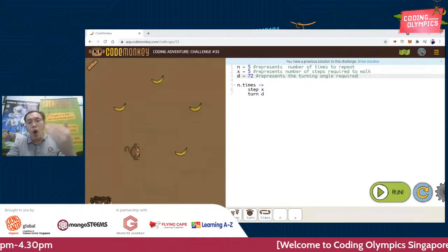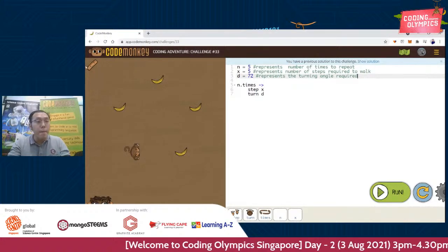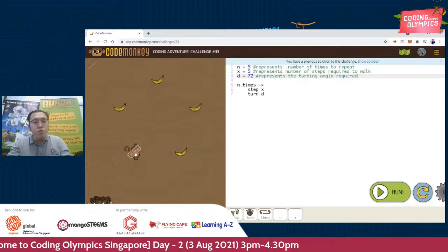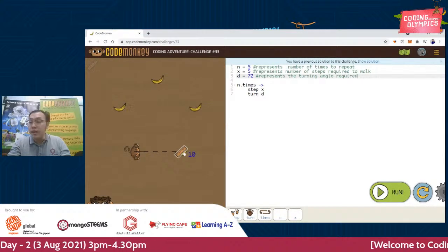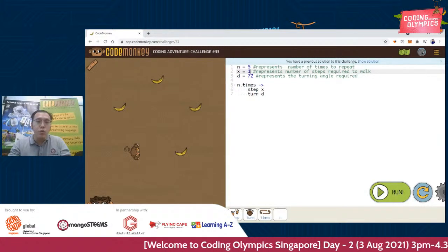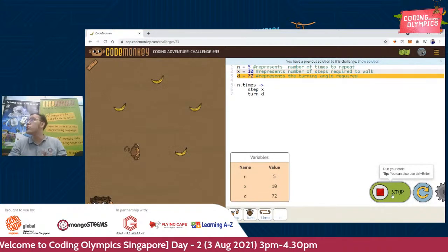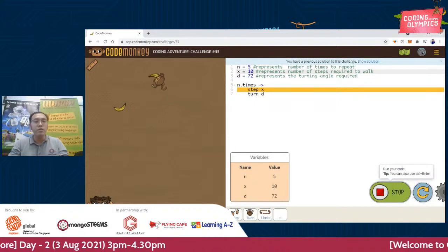Now, when we look at all these things on challenge 33, take note, all right? You notice that your monkey is only moving 5 steps, but from here to the first banana, my monkey needs 10 steps. So all you got to do for challenge 33, instead of x equals 5, you change x equals 10, you run the program, and you should be able to solve it, all right? So that is 33, 34, 35, okay?